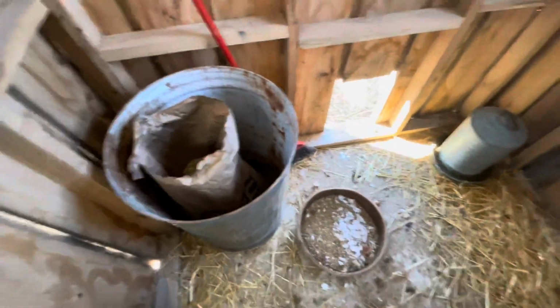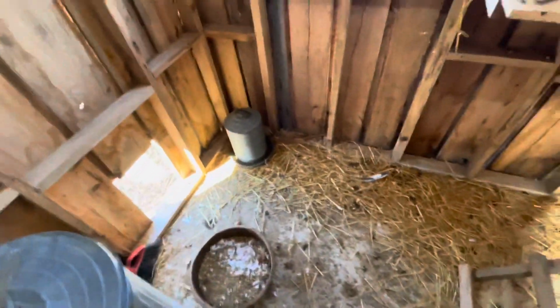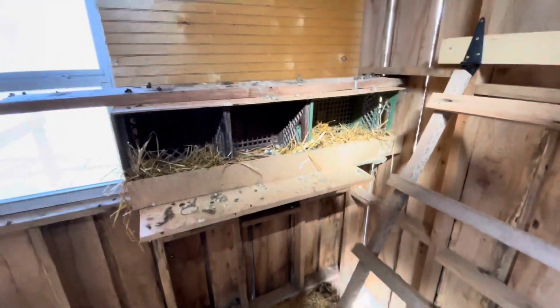I leave my feed in this old metal can in here just to keep the mice away from it. I'm going to add that the Buckeye breed is also known for being good mousers, so they will help keep mice out of your coop and area.